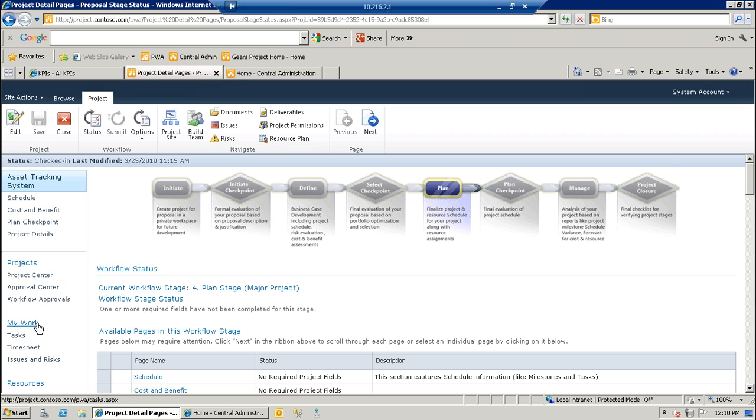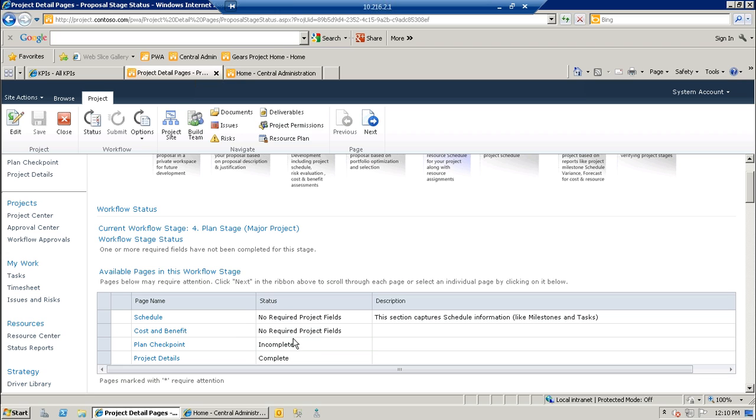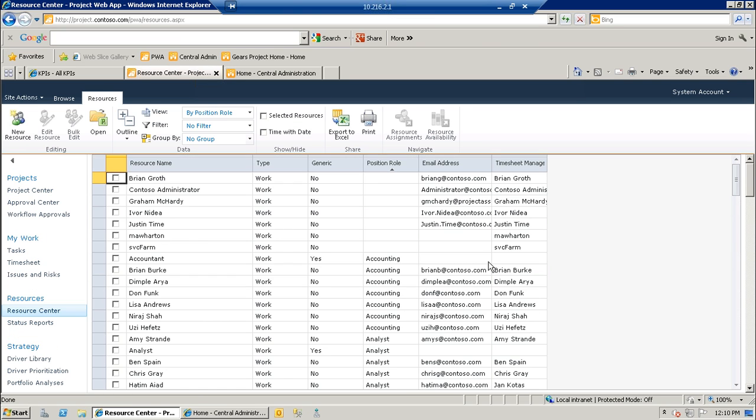Next up, I'm going to show the capabilities in terms of resource management or capacity planning that Project Server has to offer. There's a variety of functionality in here. I'm just going to show you one that I find very valuable. So as we set up resources and assign them to projects or proposed projects, ideally we can assign them to a role. So each individual gets assigned to a position role, we're calling it here.